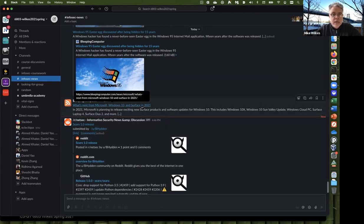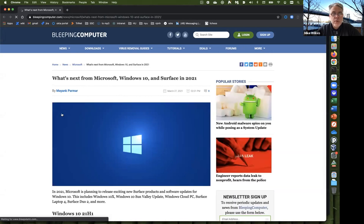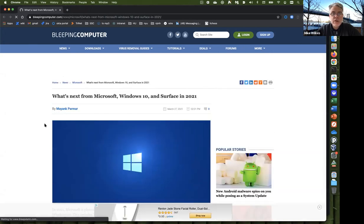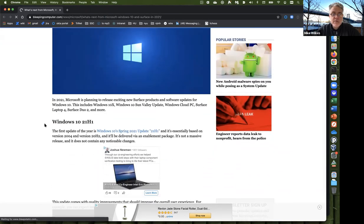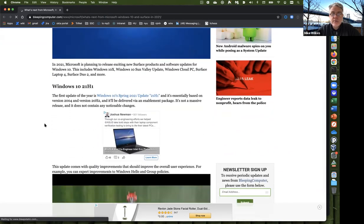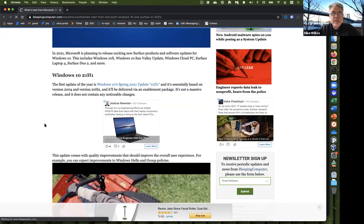So this is a potential release note, right? Or at least pre-release note. So we can certainly open this link for a minute and see what it tells us. What to expect from Microsoft. So this is an article about a release, and I'm guessing it'll include a link to the actual release notes. And so we can look at that and make a couple of observations about the style and tone.